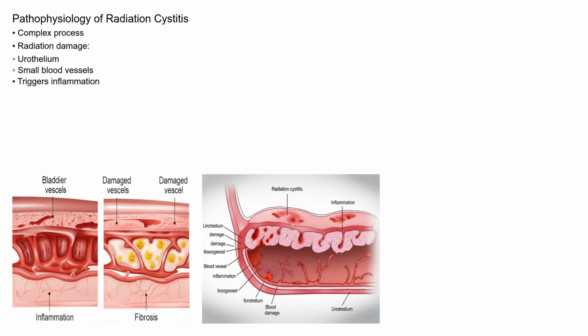Over time, fibrosis, or scarring, can occur, making the bladder less flexible and reducing its capacity. In severe cases, fistulas, or abnormal connections, can form between the bladder and other organs, like the vagina or rectum.